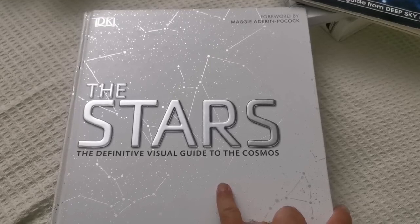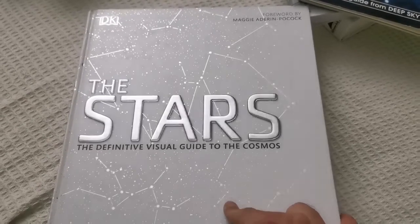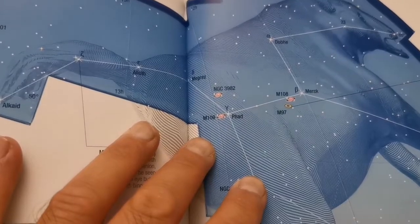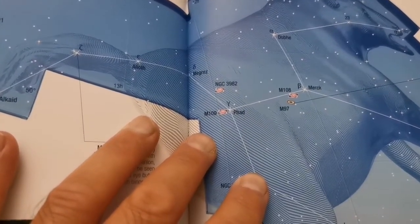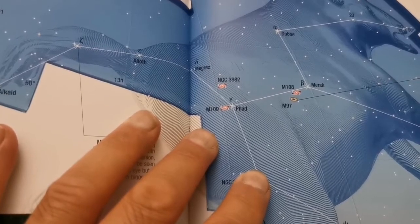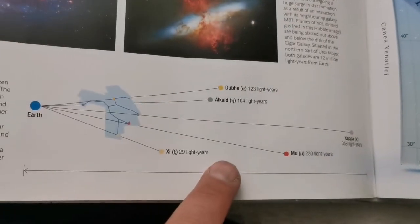This is the book by Dorling Kindersley called The Stars: The Definitive Visual Guide to the Cosmos. And in the constellation Ursa Major, you can see Messier 109 beautifully shown near the star Gamma, called Phecda. It's written wrong, it's a mistake, but anyway. And it shows the distance to the stars.